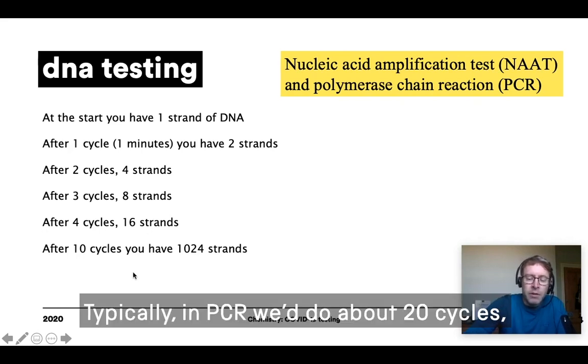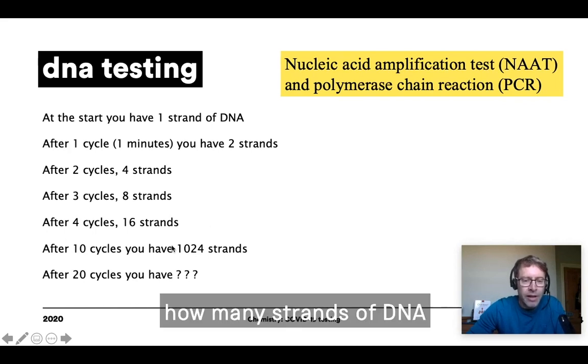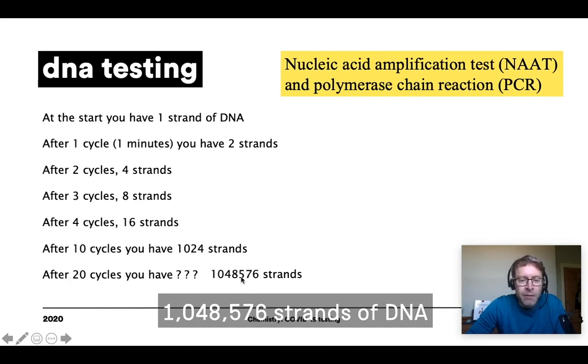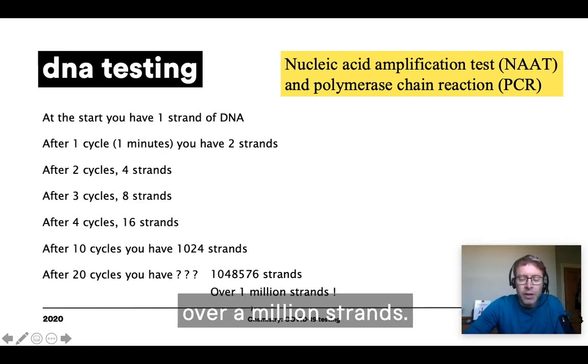Typically in PCR, we do about 20 cycles. So after 20 cycles, how many strands of DNA do you think you have? 2,000, 10,000, 100,000? You actually have over 1 million. 1,048,576 strands of DNA after just 20 minutes of reactions. Over 1 million strands.